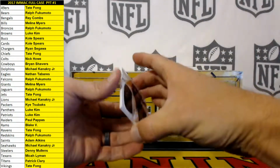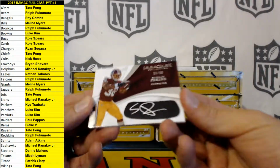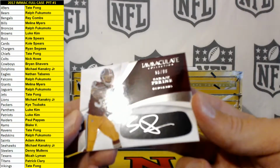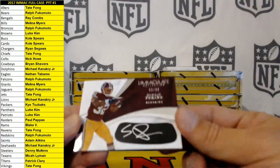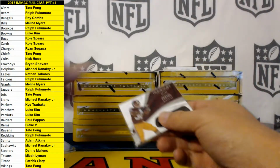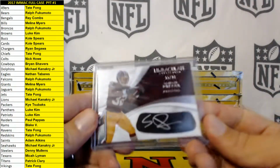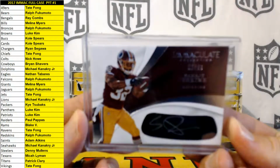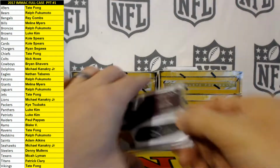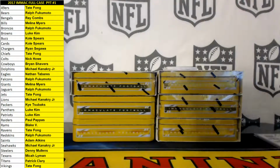I think he got his first rushing touchdown. Samaje Perine. I don't know if y'all can tell, but these edges look way better. Corners look nicer. I know that's the history for this stuff, but it's looking better to me. I hope that isn't just in these first two boxes. Perine for the Redskins. Mr. Ralph.